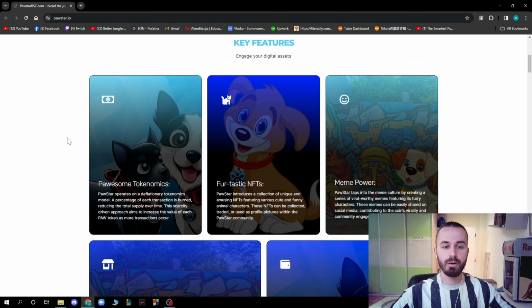Then we have fantastic NFTs. PawStar introduced a collection of unique and amusing NFTs featuring various cute and funny animal characters. These NFTs can be collected, traded, or used as profile pictures within the PawStar community. So if you want a profile picture that has a dog or an animal in it, you can buy it here.